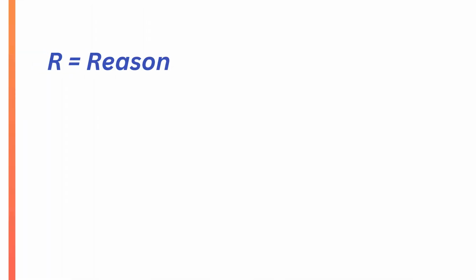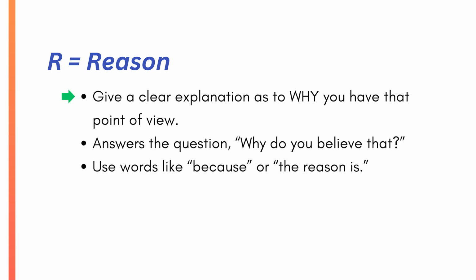Next, the R stands for reason. This is where you will give a clear explanation of why you have that point of view in the first place. This answers a question listeners will usually ask themselves before they realize it. They might be thinking, for example, well, why do you believe that? To make it bulletproof, the way I coach my clients is to literally use words like because, or start with the phrase, the reason is.